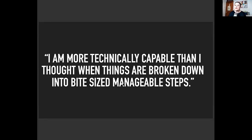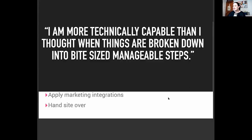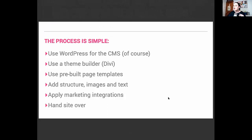But a small business owner building a new WordPress website for the first time hasn't. Right? And they're going to go through that learning curve. And why do they need to, when actually they could have that roadmap laid out for them? So my process is simple, right? You pick a content management system, WordPress, of course. That's why we're all here, because of the awesomeness of WordPress.